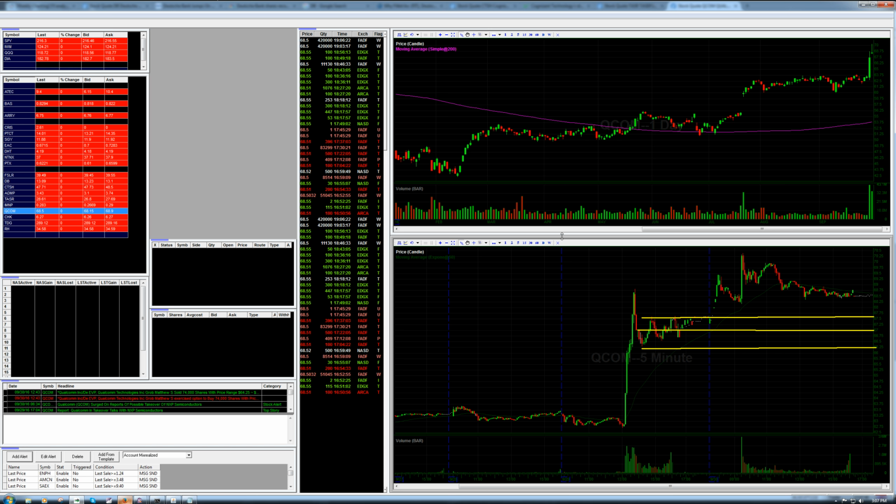If it holds up over here, then you just use that as your stop loss. So it looks like 68.50 would be a decent stop loss, maybe under 68 even if you wanted to be a little bit more lenient. But overall it looks good. You just got to watch it throughout the day and see how it behaves.